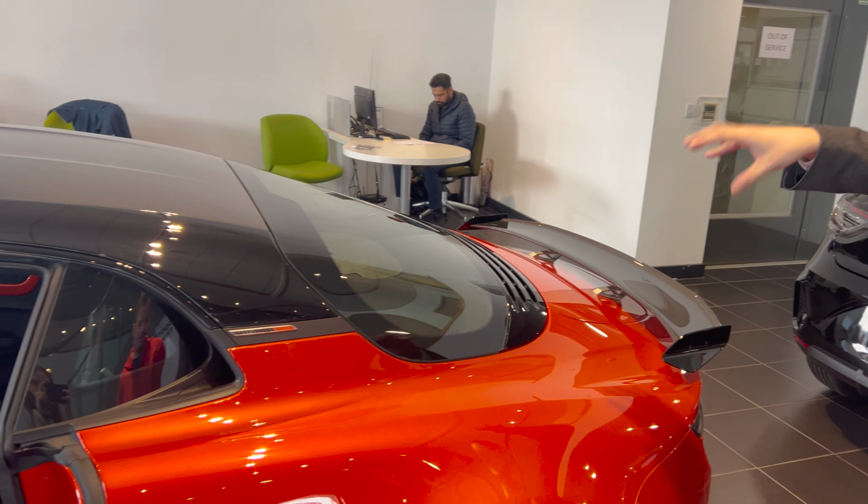And to be honest, in the pictures the aero kit's okay, but in the flesh, the aero kit actually looks really good on it. I love the spoiler. Yeah, and the back spoiler just protruding out. It'll be going around Donington at some point in the future. Donington's brilliant. Yeah, it's my favourite track.